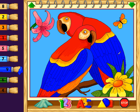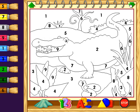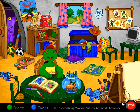Good work cracking the case, partner. Now you can print this picture. To color it all over again, use the rag. Later, detective. Now what do you want to do?